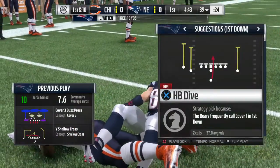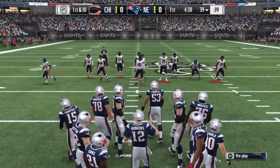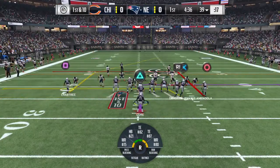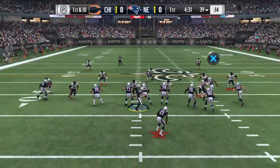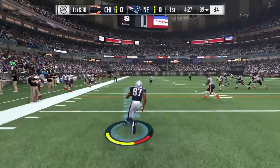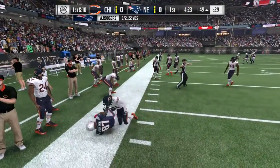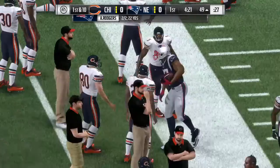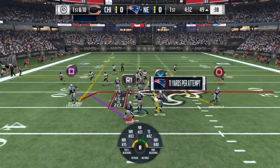When you execute a drag or a crossing route really well and give them a chance to let it develop a little bit, you can gain some significant yardage hitting your tight end on that one. On first down, Rodgers. Left side complete, Safarian Jenkins. And he'll be taken down, but not before he gets into enemy territory. Give him 12 yards on that one. It earns him a fresh set of downs.